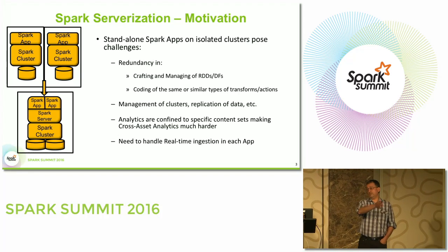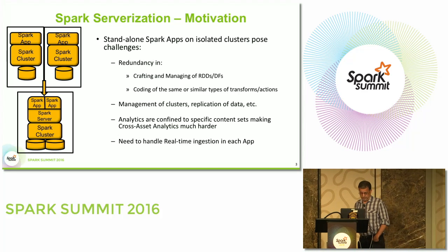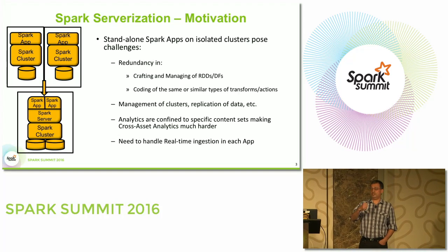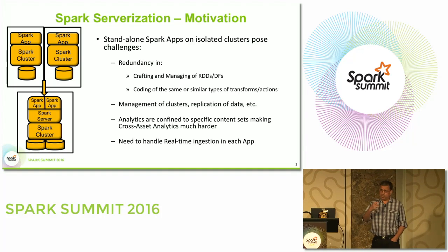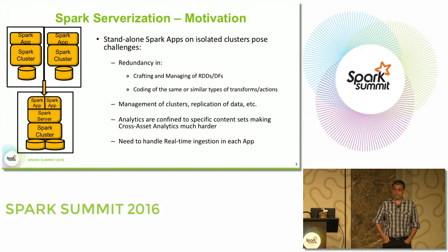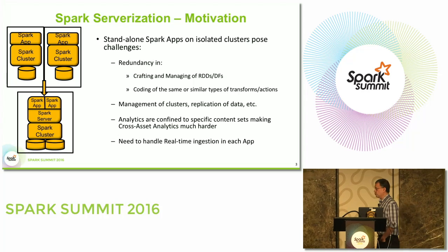On one end of the challenge spectrum, you basically have significant amount of redundant effort. So imagine the amount of work each of these Spark applications would have had to do relative to implementing the same reusable functions, such as currency conversion. Right? In financial analytics, currency conversion is a very common task that needs to be applied pre or post analytic. And pretty much every one of these standalone applications would have had to implement the transforms and the actions relating to currency conversion. But it doesn't stop there. The redundancies go even further.